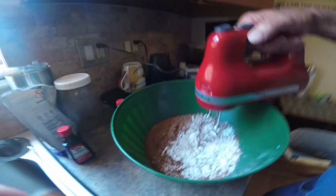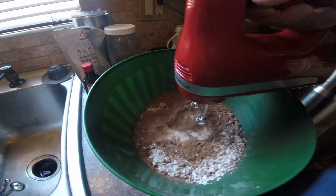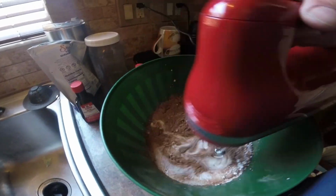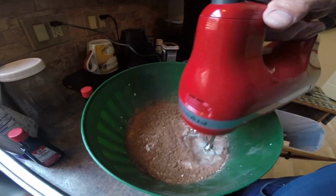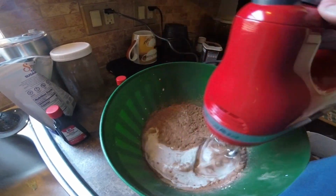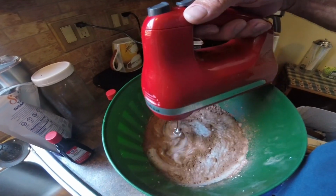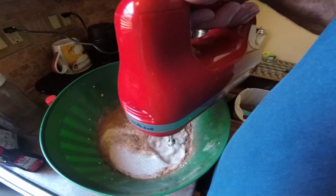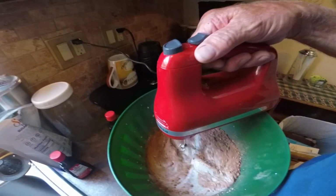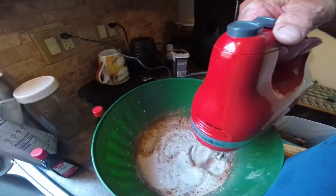This is so tough to do, guys. It really is. This is a tough one. Keto-friendly ice cream. Very simple ingredients.